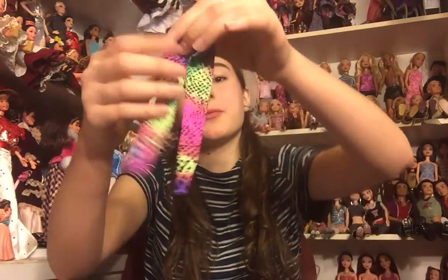And then we have a pair of rainbow cheetah print leggings. These are super fun. I would love to put these on an 80s Barbie or something like that. There's also this little basket. It's made from like wire woven together, and it's actually really nice. I don't think it's Barbie or anything, but it's actually really cute.